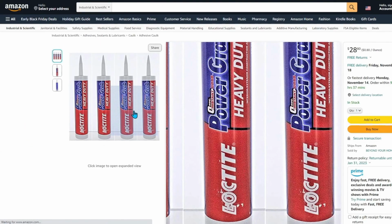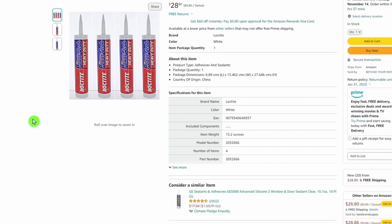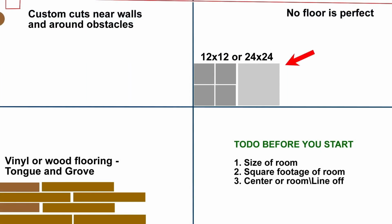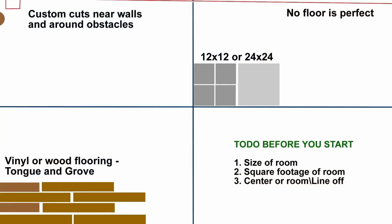You need glue to glue it up, and this will be the glue, or any glue like this. And you get 4 packs of those for $28. I think I bought four packs. And remember, this is different. When you're doing ceiling panels, you want to identify the center of the room, and you start in the center of the room and go left or right, and you go one square at a time in terms of this being 4 separate segments. And then make sure here that all your small cuts like that are in the corners.